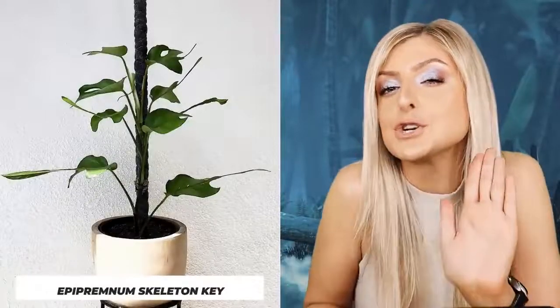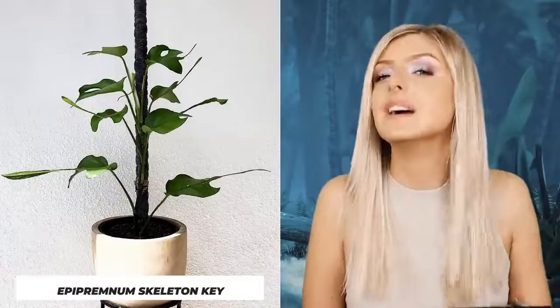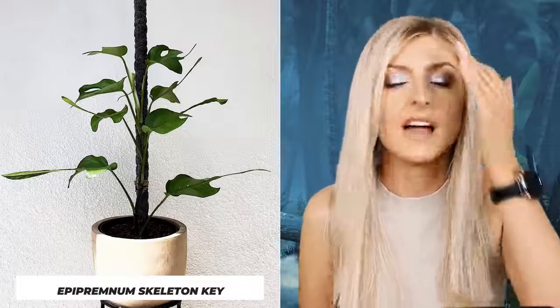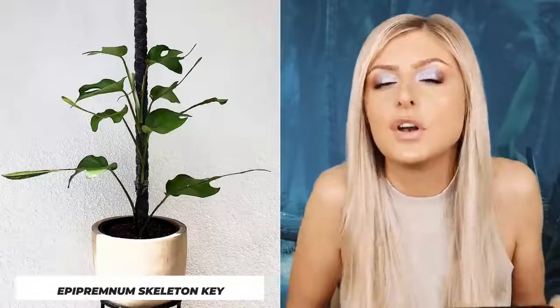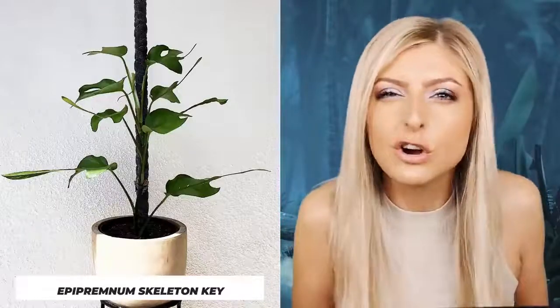I want to just push my way to see if you like it. The Epipremnum skeleton key. Yes, I know. Yes, I know it's weird. But it's kind of awesome and I don't see it in collections. I don't think it's super expensive either, but I think you might have a little bit of a tough time finding it. But I think that's part of the fun of plant hunting, right? It's cool going into a garden store and picking up some things that you like on the day, but it's even cooler to hunt for something and find it. That's part of the fun of it all. And I think this is a really good one to hunt for.